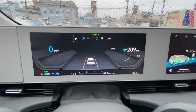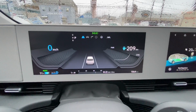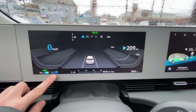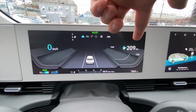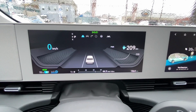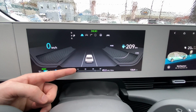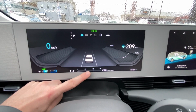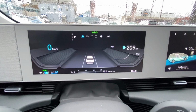This is your digital instrument cluster. It doesn't look quite like anything else you've probably seen in a regular gas car, but it's got all the same kind of information here. You've got your charge level, your regenerative braking level, as well as your speed and your range over here. So all of that important information that you would want to see while you're driving is going to be right there on your screen. And it even tells you your exact fuel efficiency as you're driving. So as you're driving, this bar will fill up here with how much power you're using at any given time, so you can really track your fuel efficiency and drive as efficiently as you would like to.